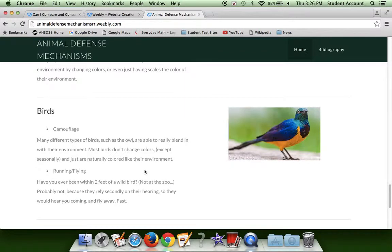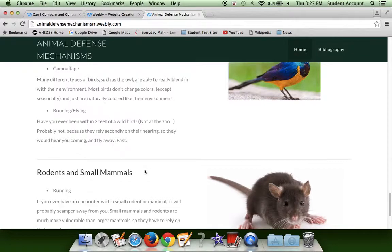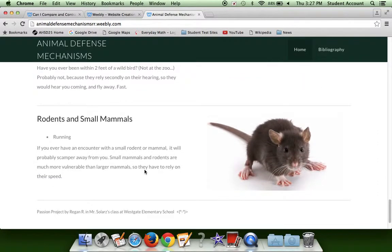Birds. Camouflage. Many types of birds, such as the owl, are able to really blend in with their environment. Most birds don't change colors, except seasonally, and are just naturally colored like their environment. Running and flying. Have you ever been within 2 feet of a wild bird, not at the zoo? Probably not, because they rely secondly on their hearing, so they would hear you coming and fly away fast. Rodents and small mammals. If you ever have an encounter with a small rodent or mammal, it will probably scamper away from you. Small mammals and rodents are much more vulnerable than larger mammals, so they have to rely on their speed.